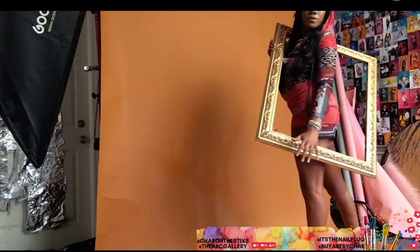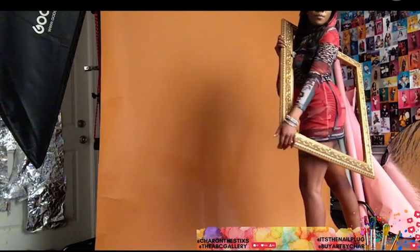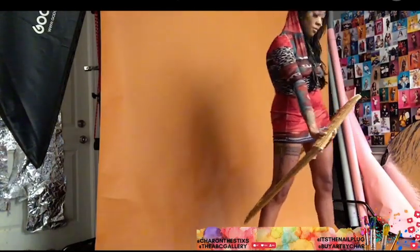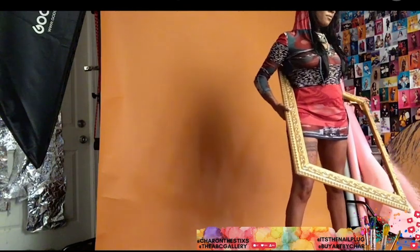I'm so excited. It turned out so fire, y'all. And I ain't even gonna lie, I just was super excited to wear this dress because I thought it was the cutest, flyest thing I've seen in a long time. So the final pictures turned out so dope.